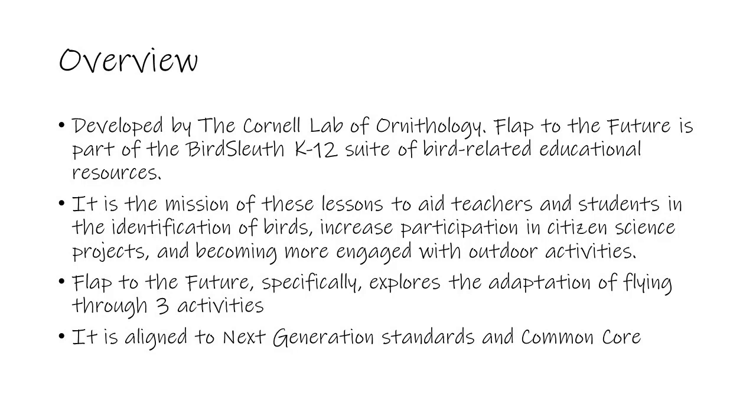Flap to the Future is part of their Bird Sleuth K-12 suite of bird-related educational resources. So this is just a part of a bigger program they offer. It's the mission of these lessons to aid teachers in their identification of birds, increase participation in science projects, and become more engaged with outdoor activities. Flap to the Future specifically explores the adaptation of flying through three related activities that build on each other, which is really awesome. It's aligned to the Next Generation standards as well as Common Core.